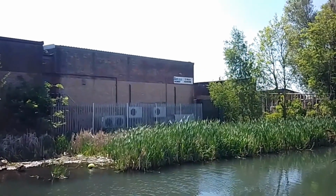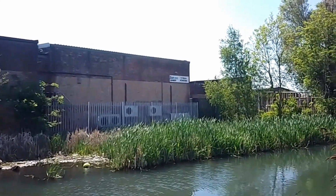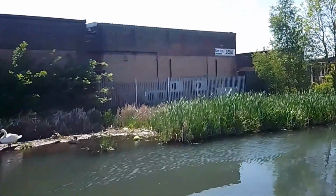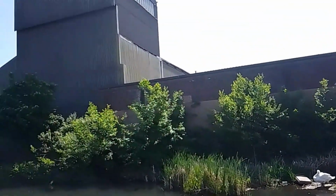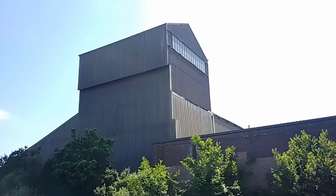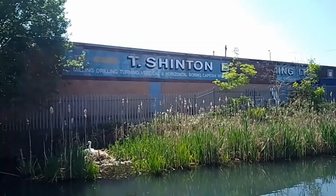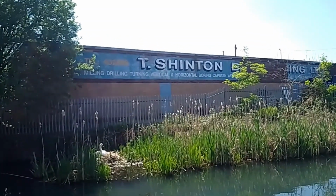It's called Sun MI Engineers Bilston. Oh, yeah. That factory. Yeah. Some engineers then. Big place, eh? Yeah. T. Shinton. Yeah. Could be Tommy Shinton or.